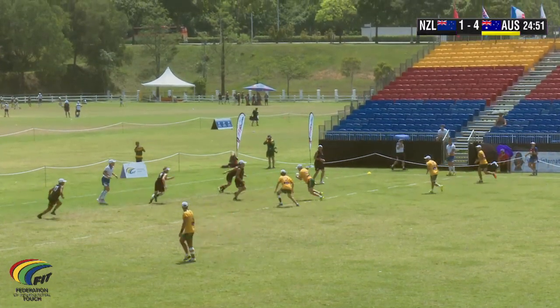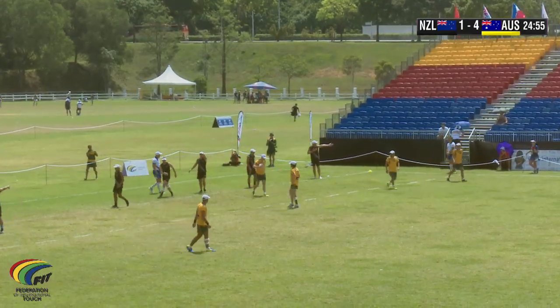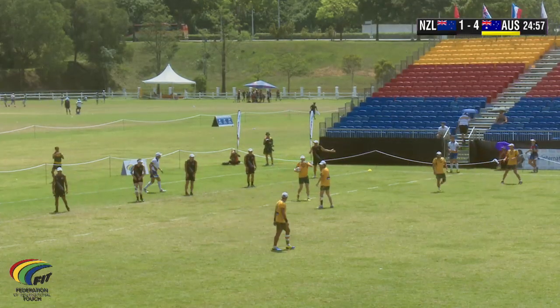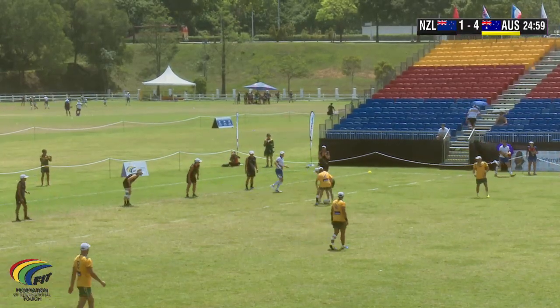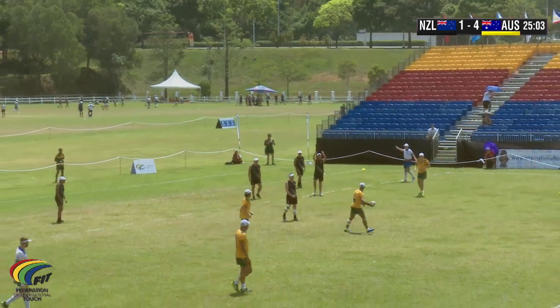He gets it down and they're trying to go for it again. But again, the New Zealand defence. I'm going to suggest they're going to set exactly the same play. They'll dummy to White and come long to Zanetti. No, but the referee's called a penalty there for a forward pass off the ruck.